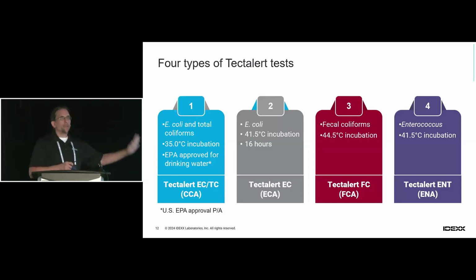And I'll be very upfront right now. If you are wondering about any kind of approvals, that's the only approval that we currently have, truthfully, for Tectalert and Tecta. So a lot of the people who are using these products are using them for non-compliance. They're using them for their on-site testing, monitoring, and then have their accredited method that's being done as their actual answer. But there's people using this system in order to do their own monitoring for non-compliance.